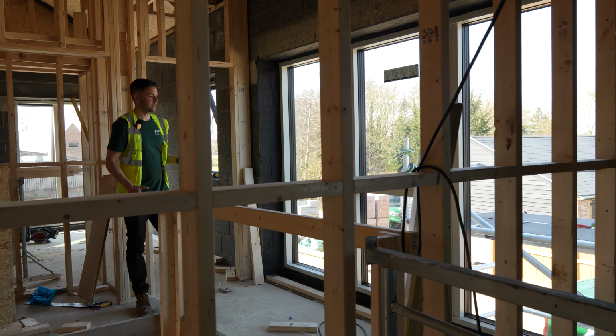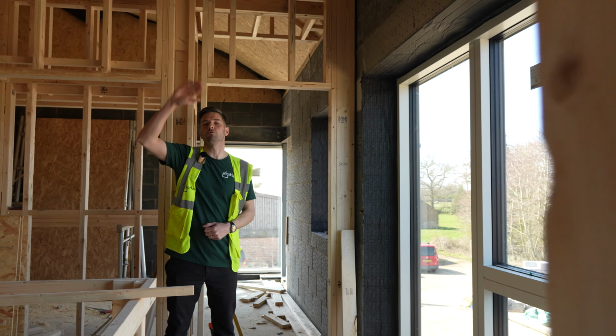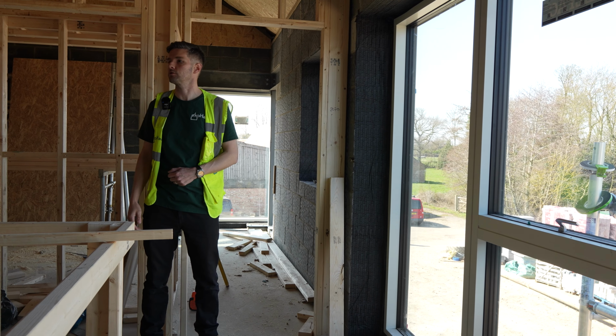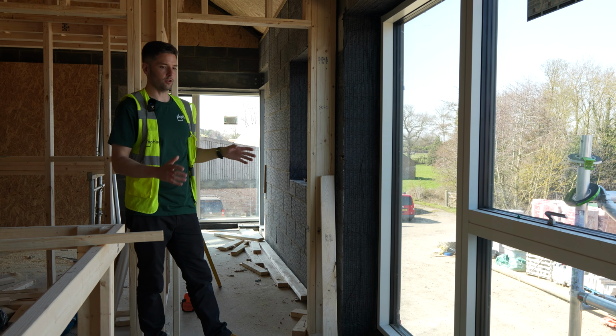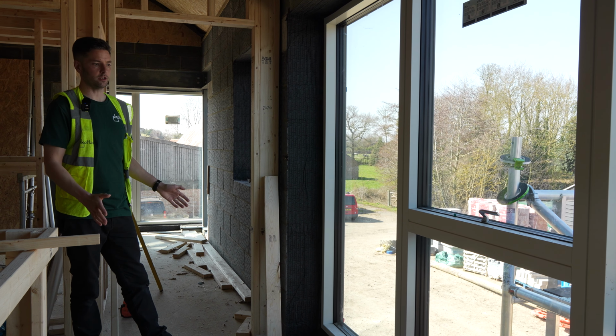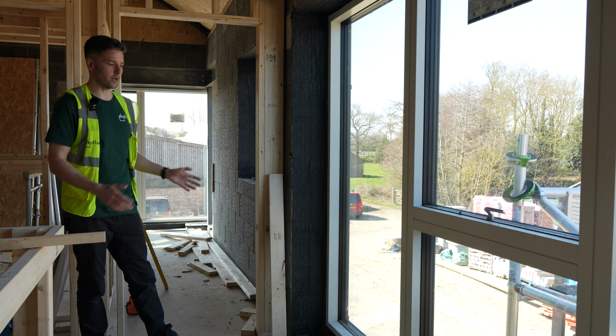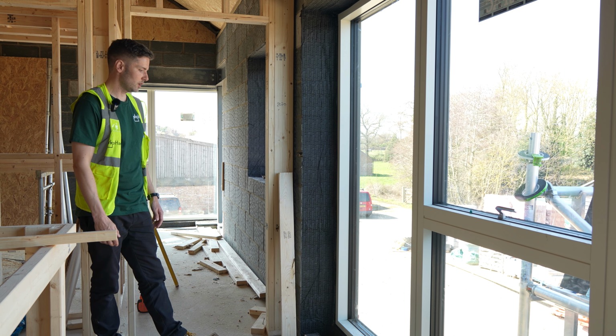At the top of the stairs here, in both of the plots, you've got this huge vaulted ceiling, which is the mirror of the curved roof on the outside. It's going to be a really impressive space when it's all finished. You've got this huge window here overlooking the fields. This sort of thing absolutely needs a smart lift to install. There's no way you could lift that up without the mechanical lifting equipment.